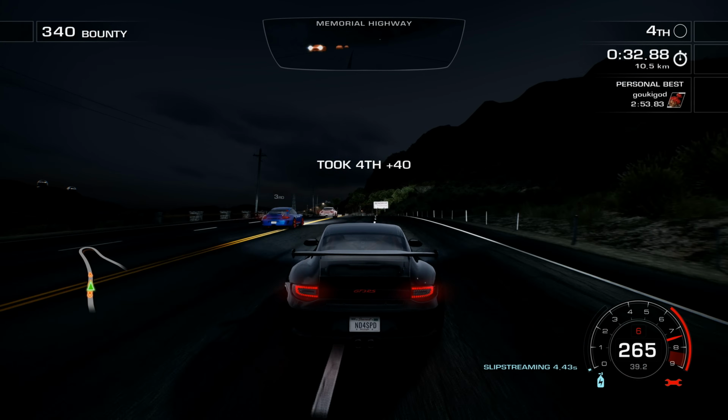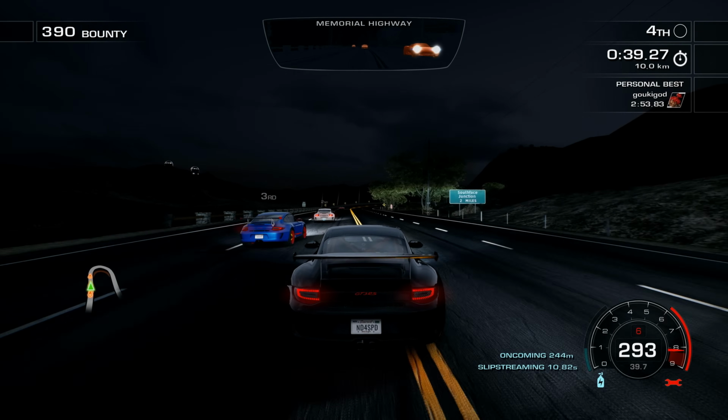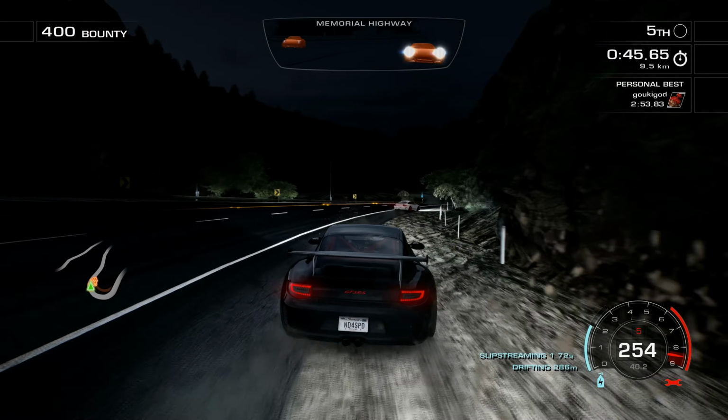All of the major DLC is now not only included, but has been seamlessly integrated into the career, although there are a few cars missing. Both the Mercedes-McLaren cars were dropped due to licensing issues, and the Carbon Motors E7 concept was removed for similar reasons.